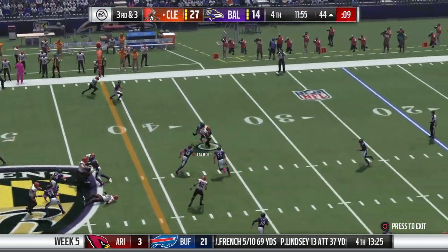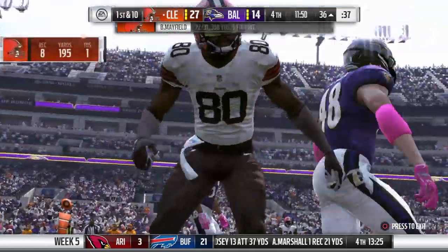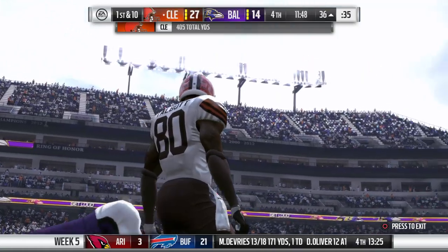From the shotgun, he'll look to throw. And he's got his favorite target yet again. It's complete. 8 yards on the pickup there, and it moves the sticks.